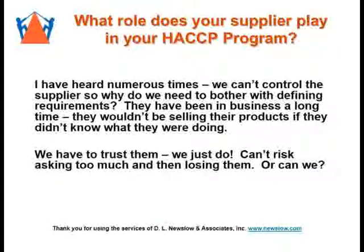So let's get started. What role does your supplier play in your HACCP program? You've heard numerous times, we can't control the supplier. What do we need to do? Why do we even need to bother with them if we don't have control? They've been in business for a long time. They wouldn't be selling their products if they didn't know what they were doing. So we trust them. We just do. We can't risk asking too much and then losing them, or can we? Can we really come down on the supplier and say, you must do this or we won't use you anymore? We might be shooting ourselves in the foot.